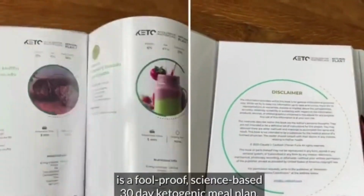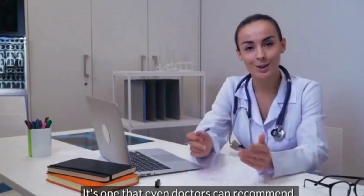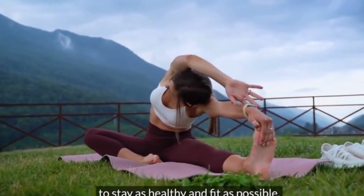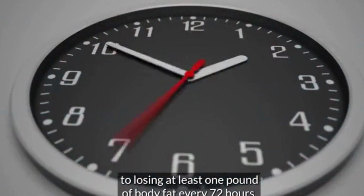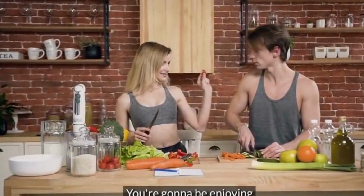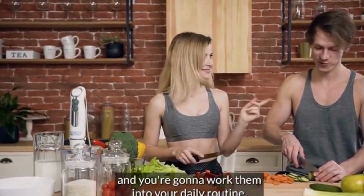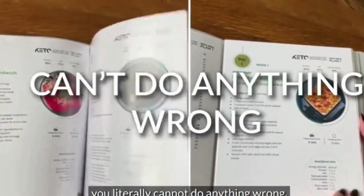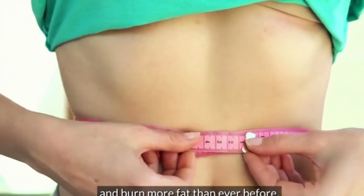The first thing you're going to receive is a foolproof, science-based 30-day ketogenic meal plan. It's one that even doctors can recommend. It's the same exact one that I use myself to stay as healthy and fit as possible. With this plan as your guide, you will unlock the secret to losing at least 1 pound of body fat every 72 hours. You just follow the plan step by step. You're going to be enjoying delicious, keto-friendly, satisfying foods and filling meals, and you're going to work them into your daily routine. When you have my 30-day keto success plan, you literally cannot do anything wrong. You will reach ketosis faster and burn more fat than ever before.